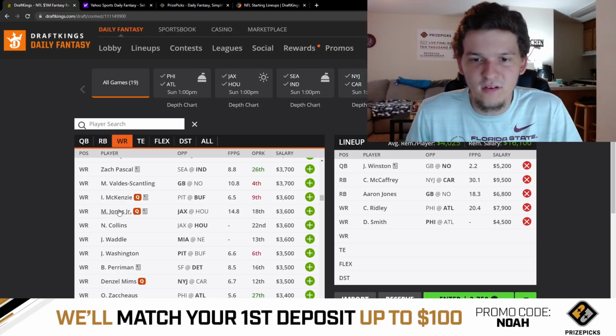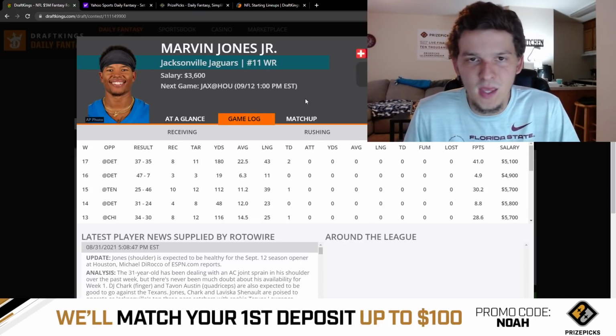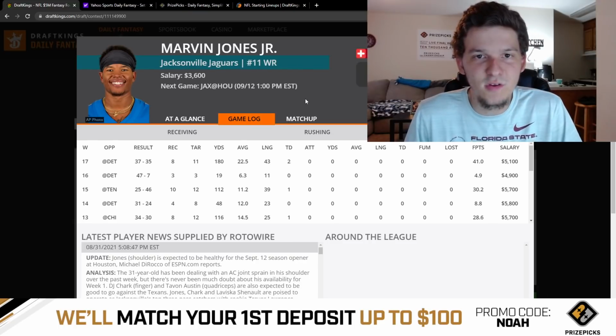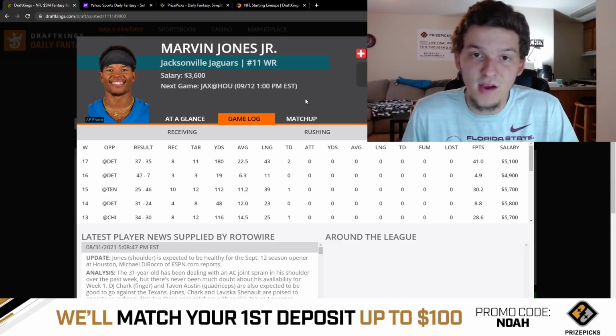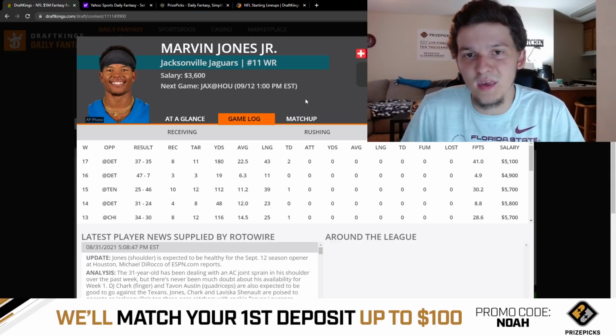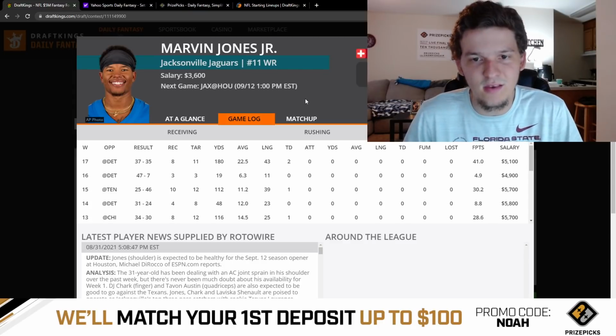Marvin Jones, though, at 3,600, another just receiver that's too cheap. He's probably going to be the number one receiver for Jacksonville this year. Either him or Laviska Shenault. Both these guys, I think, have plenty of upside this season. I think this Jacksonville offense, again, should be much better this year with Trevor Lawrence at quarterback. Trevor Lawrence obviously is a very talented quarterback. He should be able to get these guys the ball.